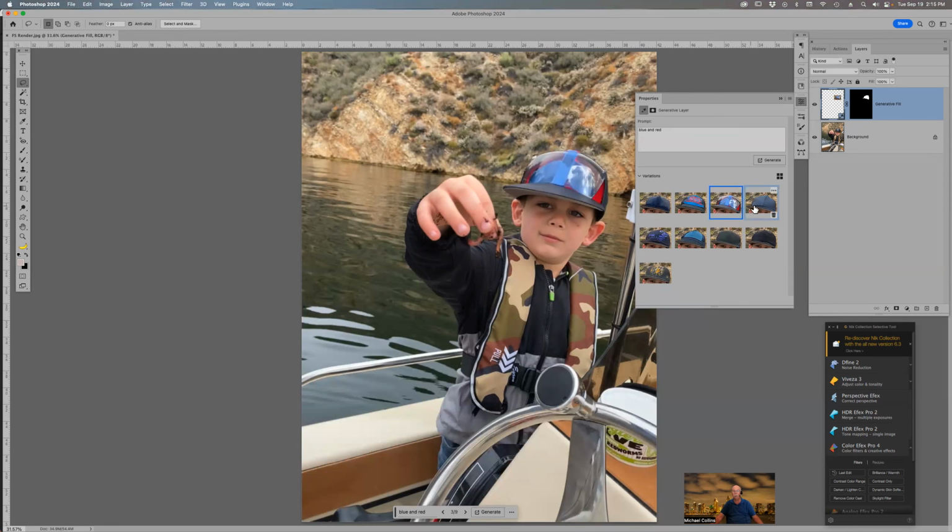Oh, he's cool. He's got glasses now. So that didn't come out blue or red, but you can change things like that really easy. That's the biggest thing right now.